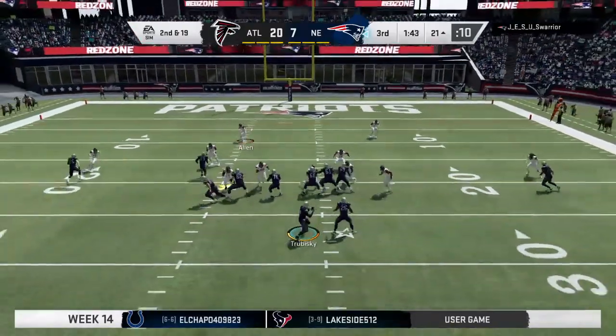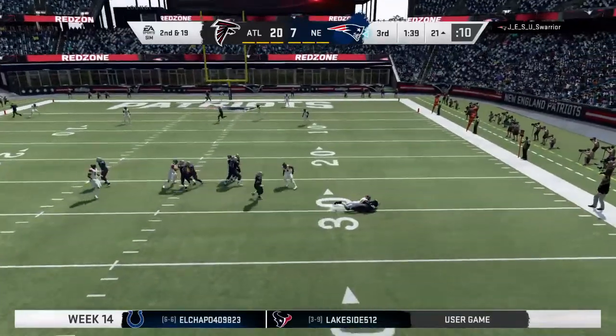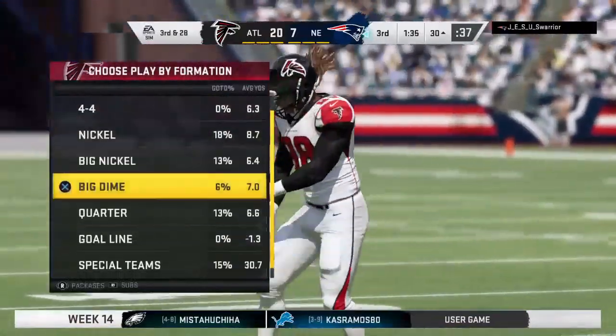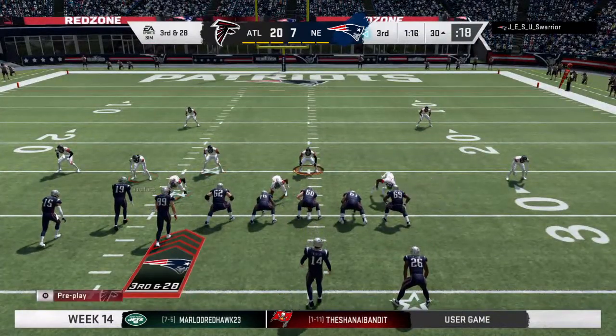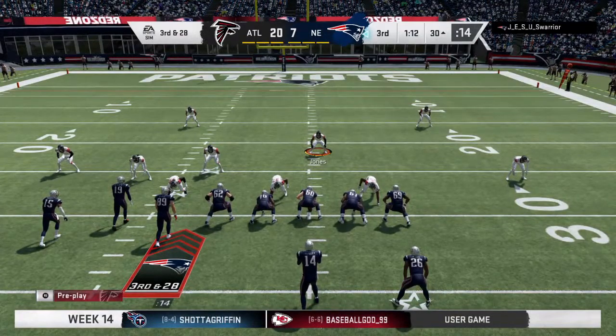Now it's Trubisky. Escaping the pressure too great, and he goes down once more. Takk McKinley in there for sack number 22 on the year. And, folks, that's just a half sack shy now of Michael Strahan's record of 22 and a half set in 2001.